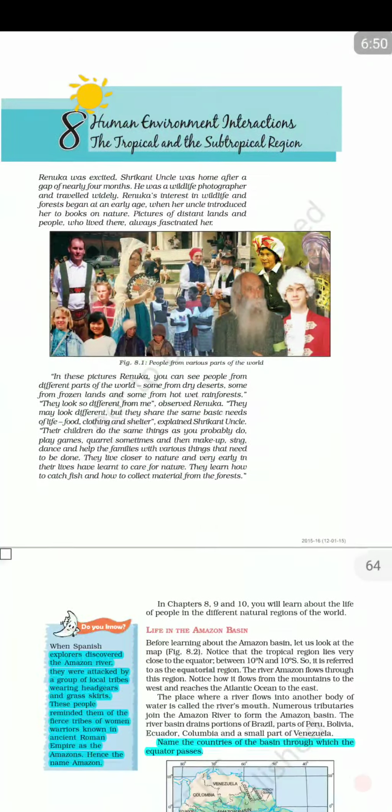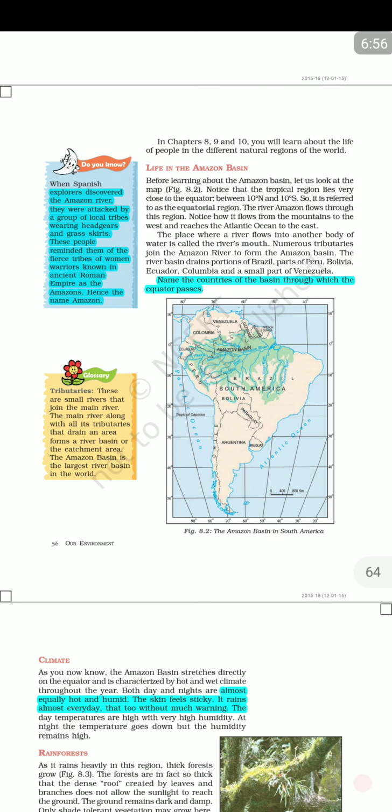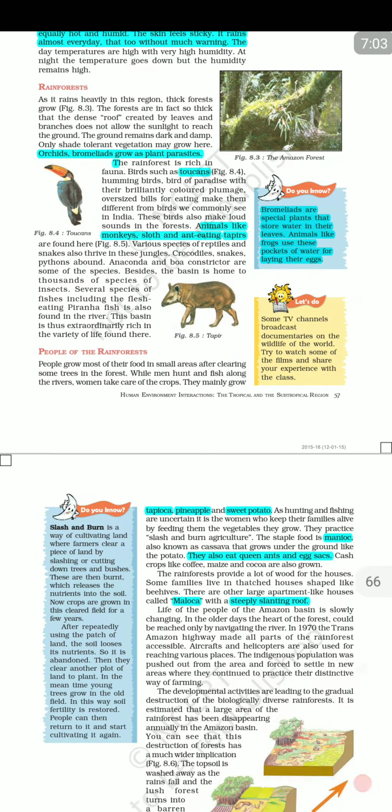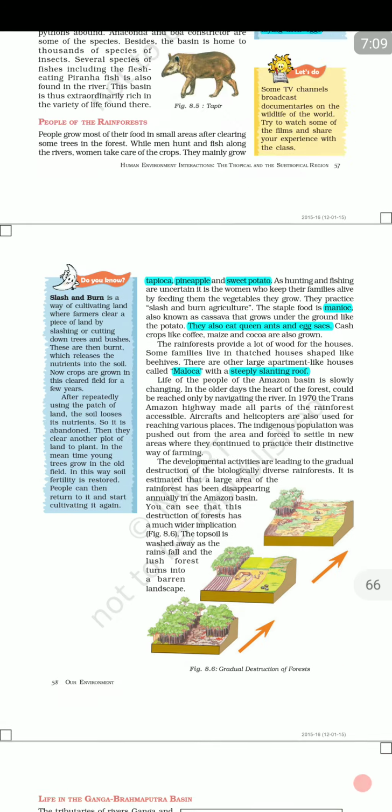All right. So next we move to the next chapter: human environment interactions, tropical and subtropical regions. So this is about tropical and subtropical regions, where it compares the two regions: the Amazon basin for the tropical, and the Ganges basin for the subtropical region.